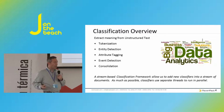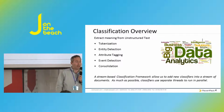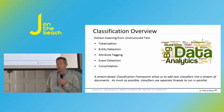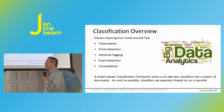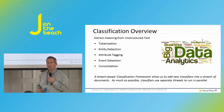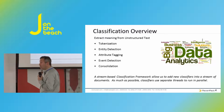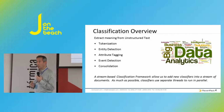All of this works within the context of a streams-based system. Now, for those of you who are engineers, if you haven't worked with streams-based computing, it's really cool, and a lot of you probably have. It has to do with lazy processing and so on. It makes it really easy to start plugging new things into a system and making sure that your system uses resources like CPU really well. As I mentioned, low latency, 250 milliseconds or less per document is really important.